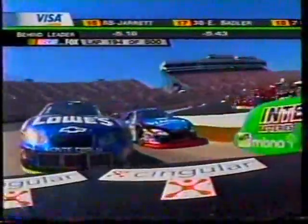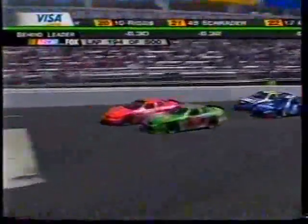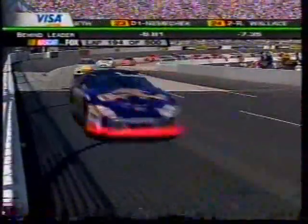Darrell, and I think one big benefit of the free pass rule is on restarts, it prevents the driver a lap down from being compelled to rough up the leader, because he's got another chance and another way to get that lap back. I somewhat agree with you if he's a smart driver.